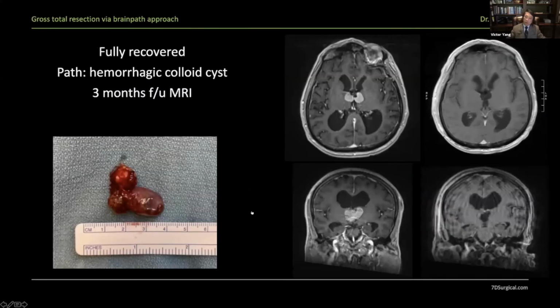So once the BrainPort is in place, the rest of the surgery is actually very, very pleasant and very smooth. We were able to see the lesion just popping through the foramen of Monro. We identified it immediately, and then we found a reasonable plane between the lesion itself and the surrounding hypothalamic brain parenchyma.